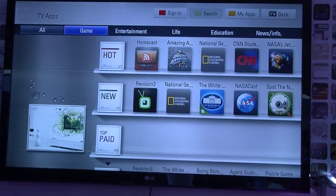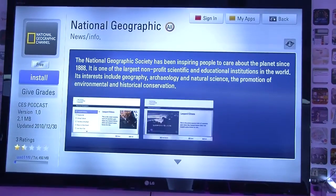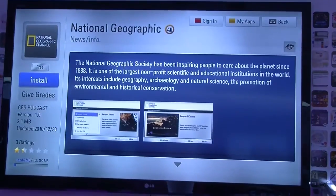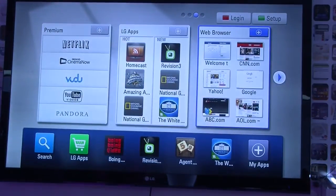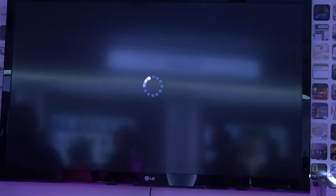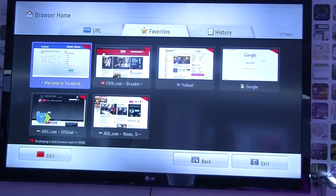If I was actually to click on something like National Geographic, just click on the app itself, click the install button. It'll take about a minute or so to actually install the app. Lastly, our web browser. As I mentioned, it's a full-functioning web browser. You have the ability to put your bookmarks into it. These are some of the ones that we have.